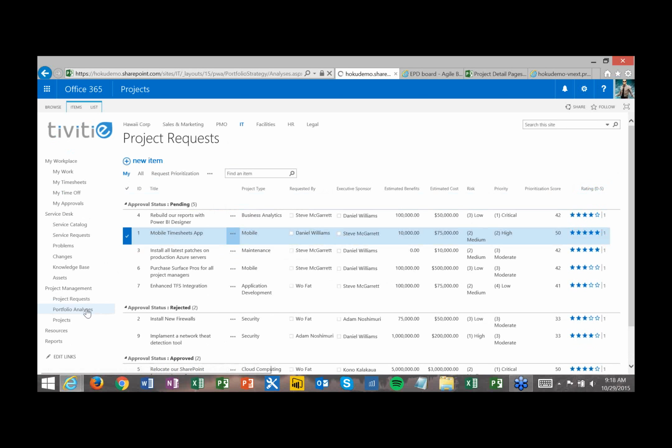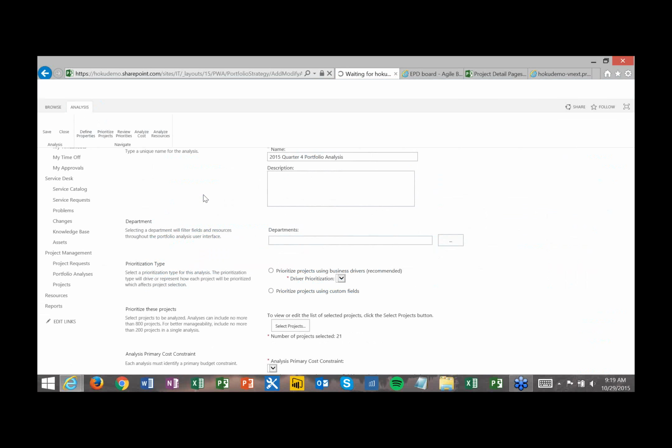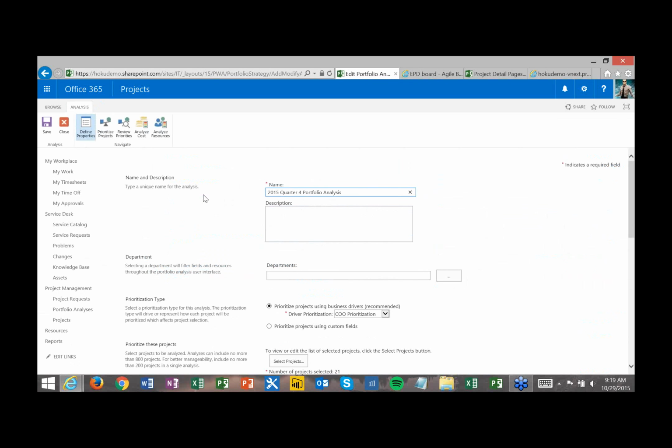Project Online has a very powerful, robust analysis engine that allows you to come in and build what they call scenarios, and these scenarios allow you to figure out what projects we should be doing, right? We have limited budget, we have limited resources, and we need to figure out which projects are going to give us the most value, the most bang for the buck, so to say, from our portfolio.